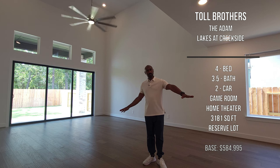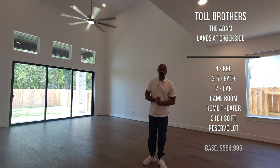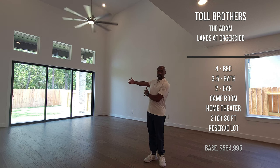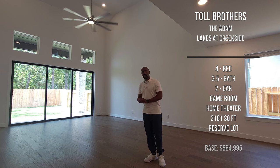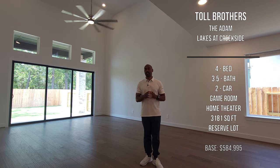Nice hardwood floors the Toll Brothers went with here, and I'm loving that contrast with the wood stairs, that dark stain, two-tone cabinetry in your kitchen, beautiful granite, I love that granite. Multi-sliding glass door, nice size backyard, 3,181 square feet. Base price on the Adam starts at $584,000 before your upgrades. And some of those upgrades include, you can add a 5th bedroom, a 4th bathroom if you like, just things like that.